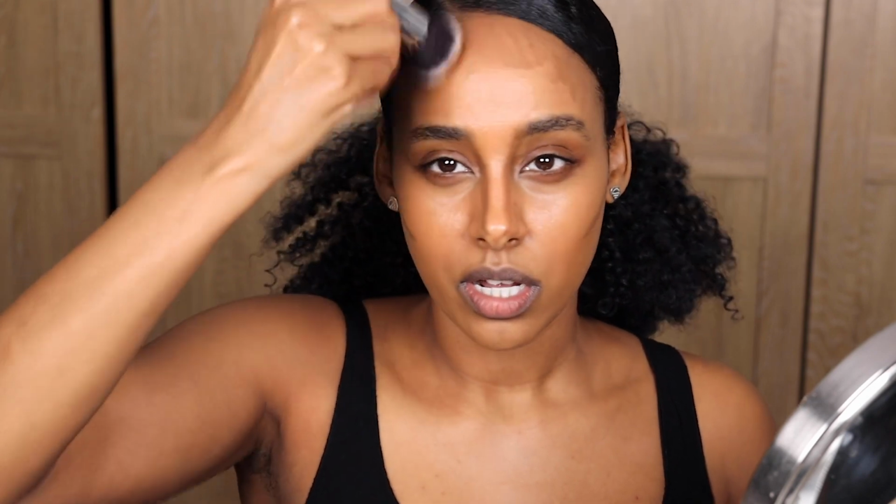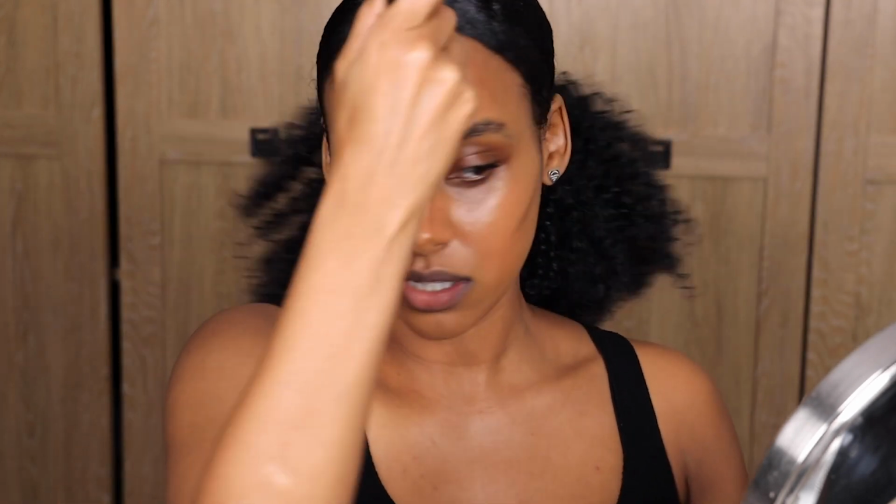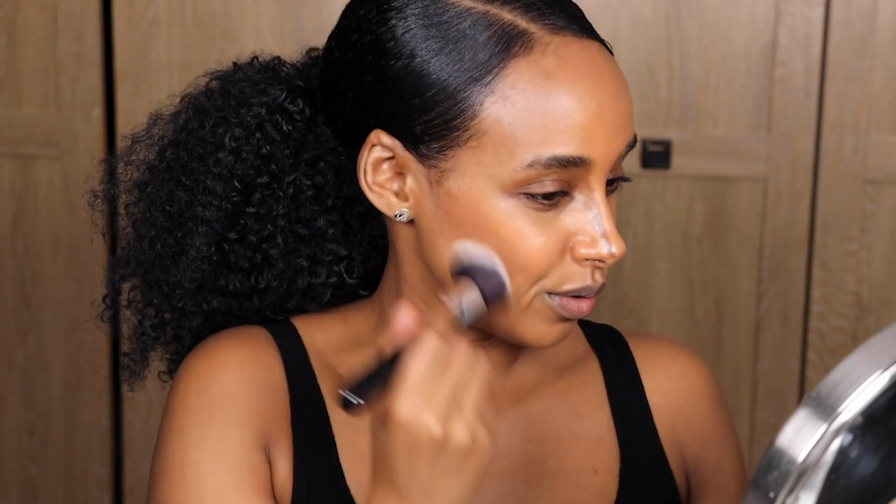This is another brush by Boss Cosmetics, and I'm just gonna start to work the color into the forehead, and we're gonna start to pat it down. Yes. And we're gonna just work this up. I always like to work this up versus working this down, because it kind of lifts the cheek, versus if you work it down, it makes the cut that you created, this chisel moment, go down.